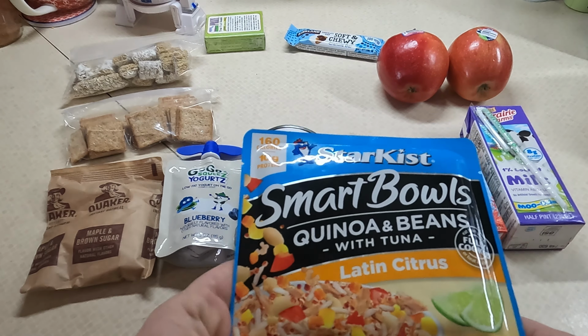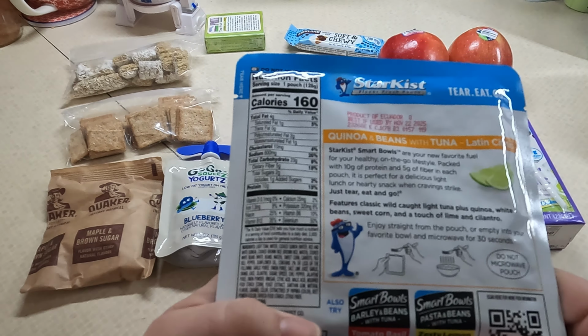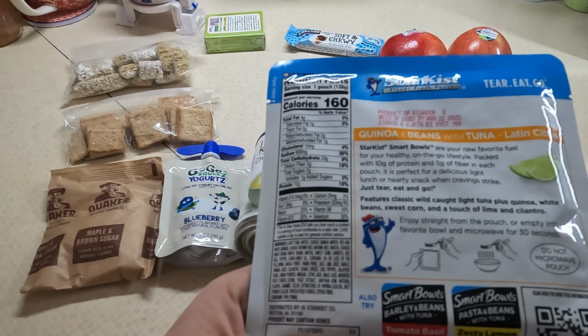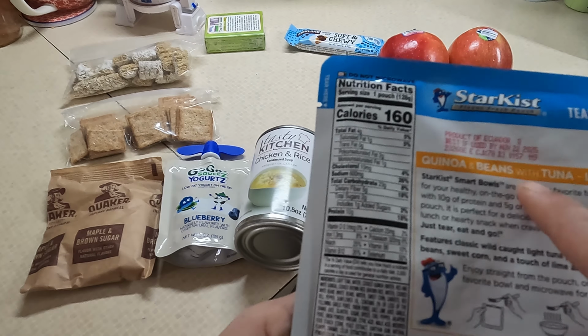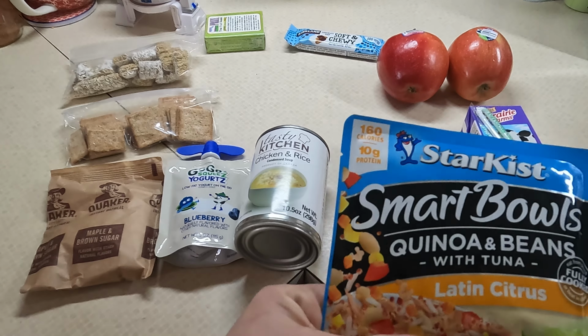I'm not sure that the kids would eat this, so this might just get put up for an emergency meal or something that I might have to try and figure out something to do with. But the best by date is next year, so this is something that could last. But this is really cool.